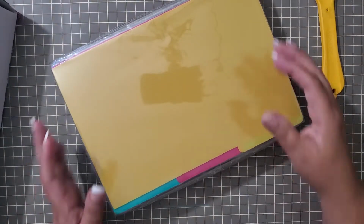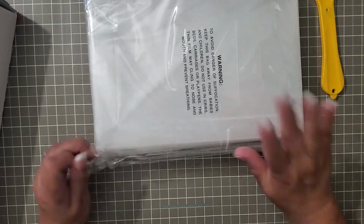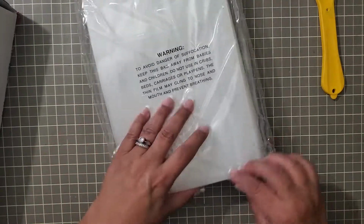But this is, yes, that's what it is. I love it. So I have the storage envelopes to store it all. I don't have a box. I'm just going to let that lie right there. I'm just going to let it go.